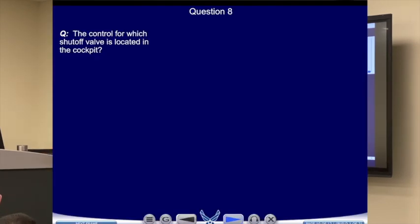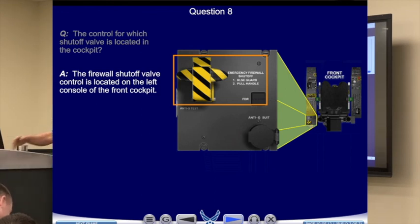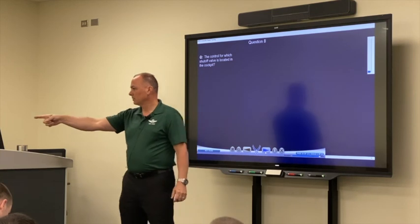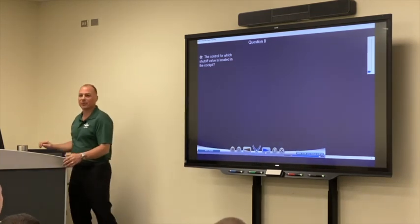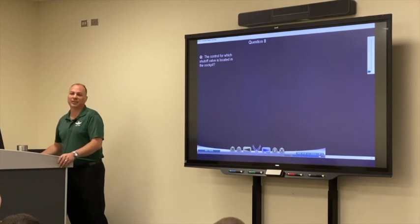The control for which shutoff valve is located in the cockpit? The firewall. Firewall shutoff handle. What else does it shut off besides fuel? Do you guys know? Air, hydraulics. And? Yeah, there. Don't care about that. See, it's a system you're not responsible for. That was just extra learning.